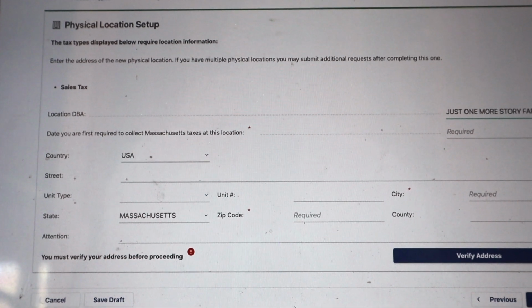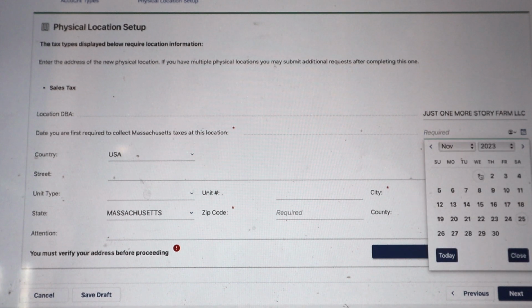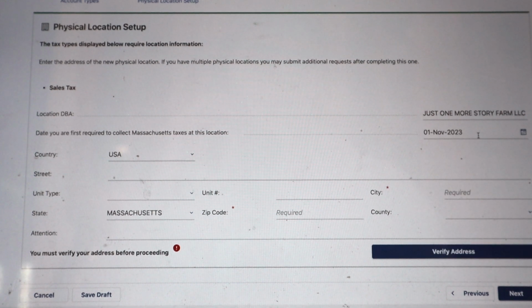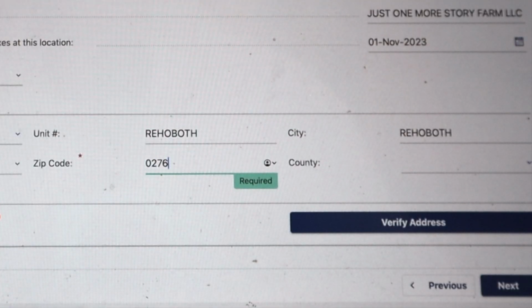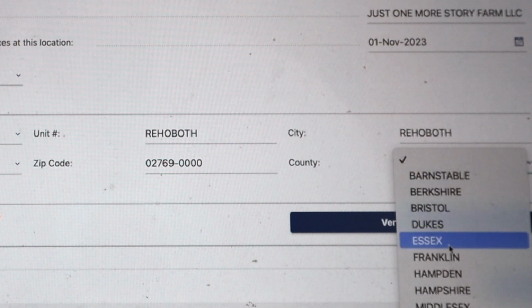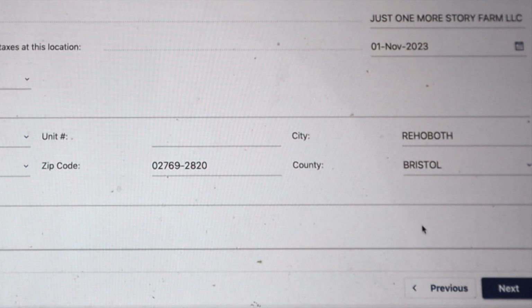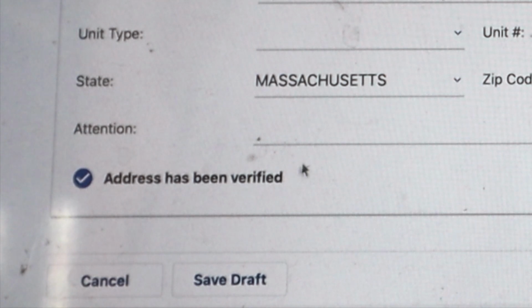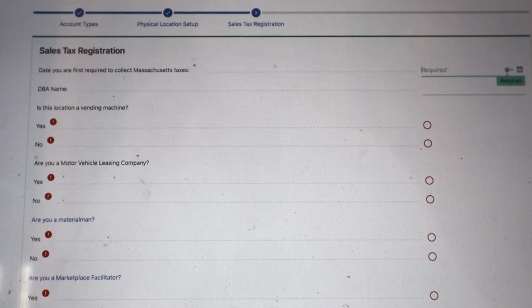Okay, I put just one more Story Farm LLC in here. Date you are first required to collect Massachusetts taxes at this location. Okay, so I'll put November 1st in there. I probably won't start selling till a little further into November, but I'd rather put it in for sooner. I put my address in. Okay, address has been verified, so I'll hit next. Date you are first required. Okay, so we'll do November 1st again.